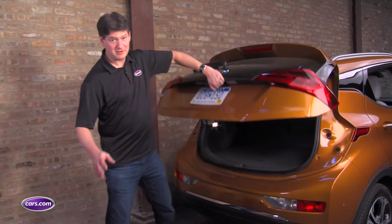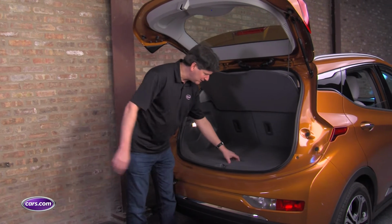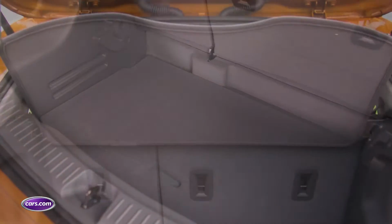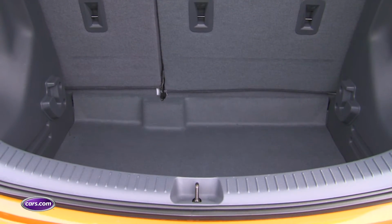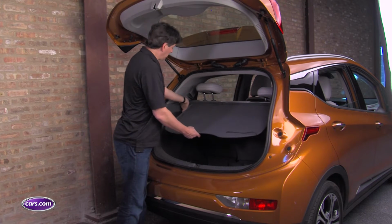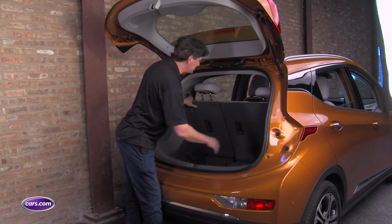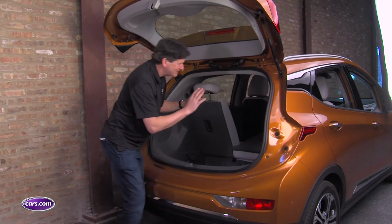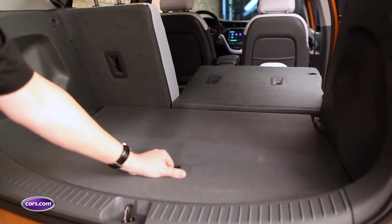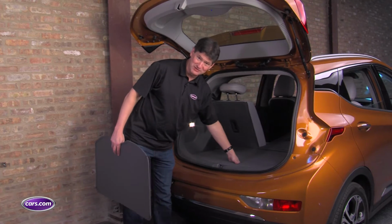Now, the cargo area shows that there's been some compromise to make more room for the passengers, but it's not quite as bad as it looks at first, because this panel comes out, drops down, so the height is pretty good. Overall, behind the back seat, the volume isn't as good as the Nissan Leaf. But once you remove the shade here and lower the seats, the maximum cargo volume is a lot closer. And here you see the value of having this panel that can go upward. It gives you a continuous cargo floor and some hidden storage underneath.